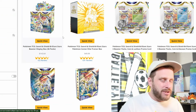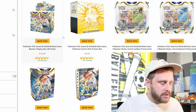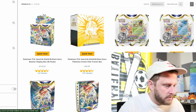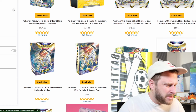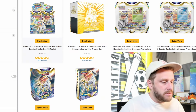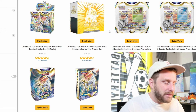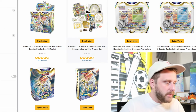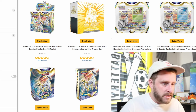I graded a bunch of stuff through BGS and they're a little bit more critical. Yep. Everything else seems to be pretty in stock still. Weird that sleeve boosters are sold out. But I have 2 of these already, so I don't think I'm gonna really try and buy too much more. Like I said, I'll probably just end up getting one of these Elite Trainer boxes because that looks cute.